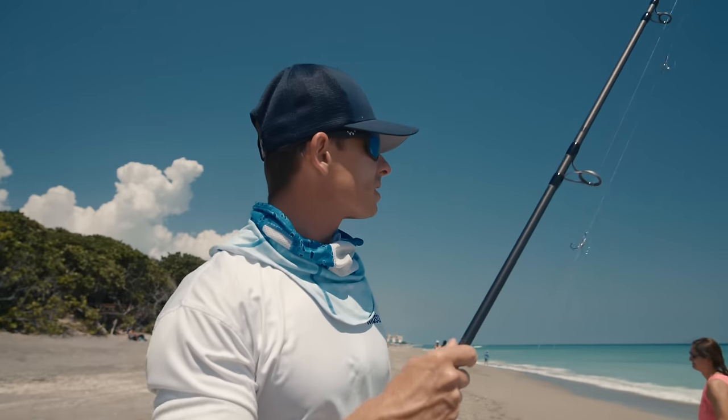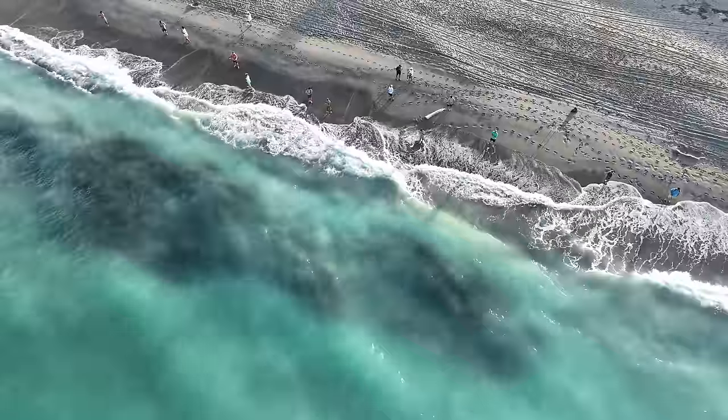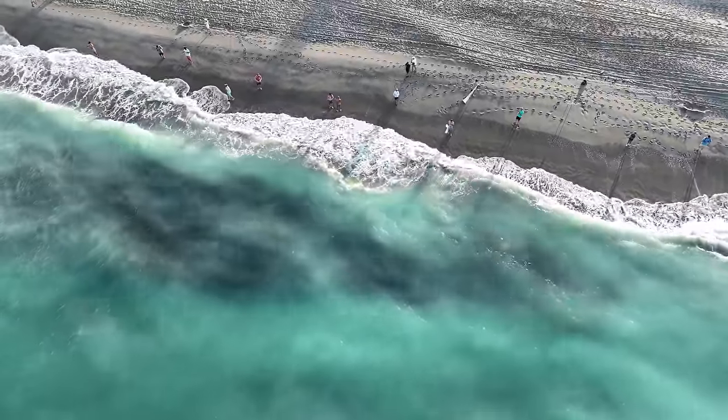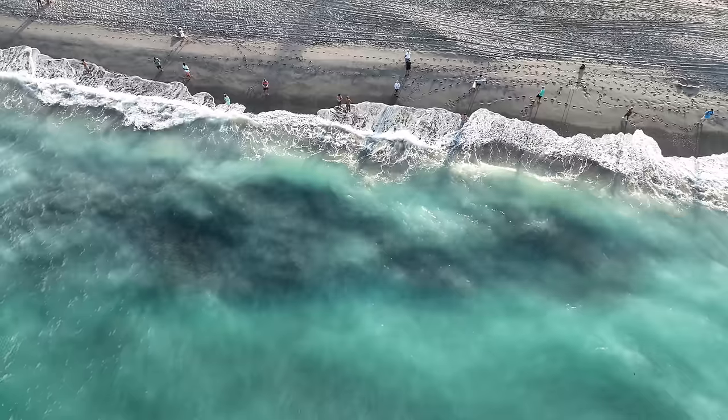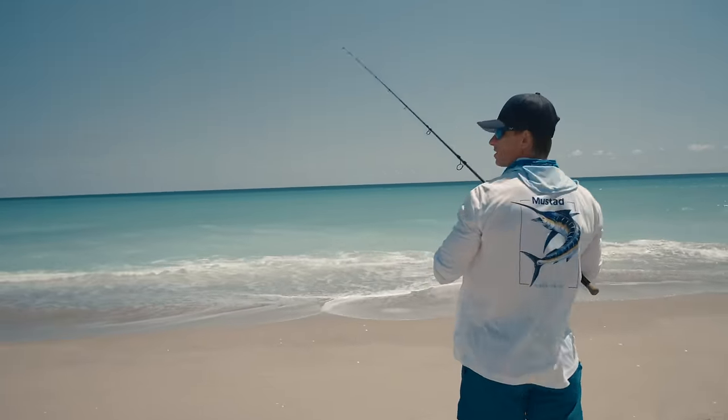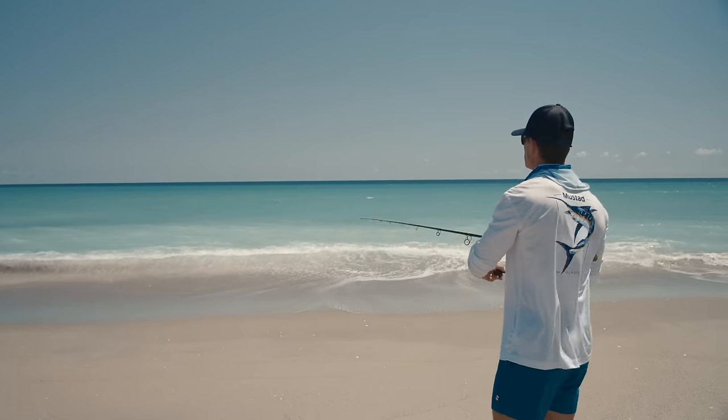So when we're doing this, we're looking for the mullet on the beach, and when it's really milky like this, you're looking for just kind of dark spots in the water. Unless they're up top, you can just really tell where they are based on the color. You don't always see them. And then we use a snag rod to get our baits.